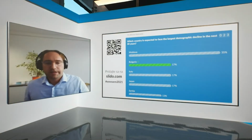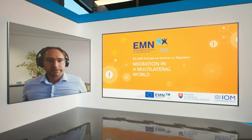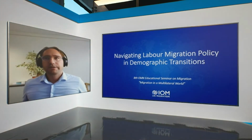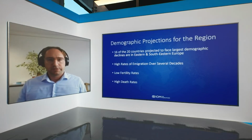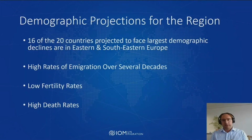So what I want to look at today is how countries have typically responded to demographic decline and how they've used migration within that context to support their response to demographic declines. And it's a particularly important topic globally, as was mentioned in the last presentation as well.